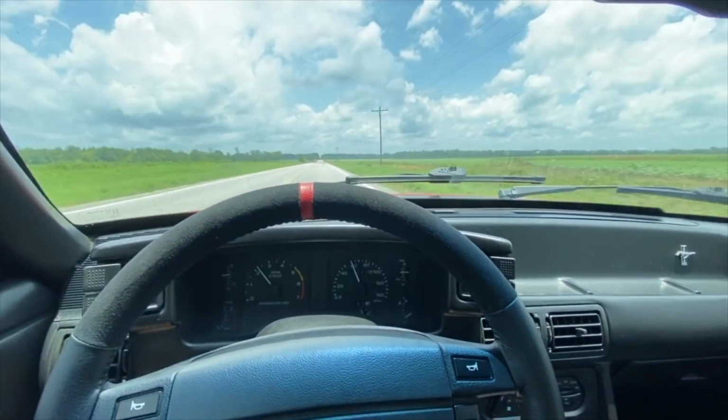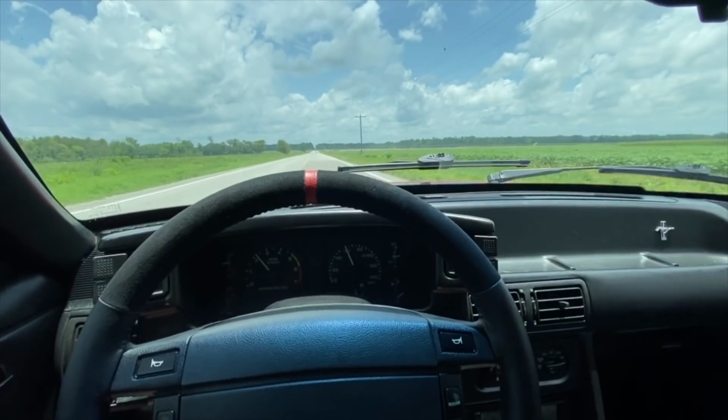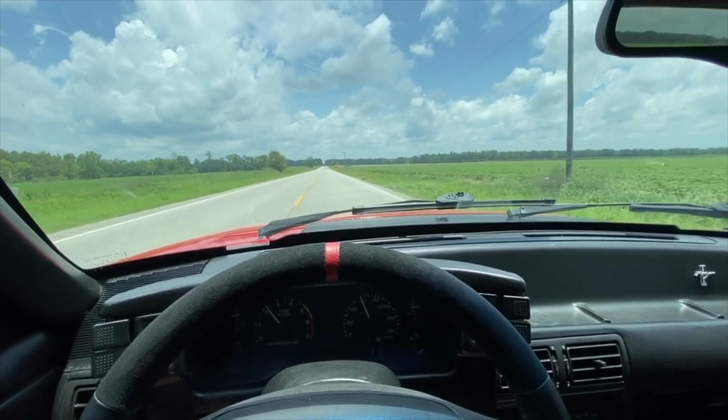But guys, it feels so good to be back in this car. It sits completely different. I mean, look at the way I sit. This is eye level in this car. See how much lower I sit versus in the Calypso, where we sit up like that.